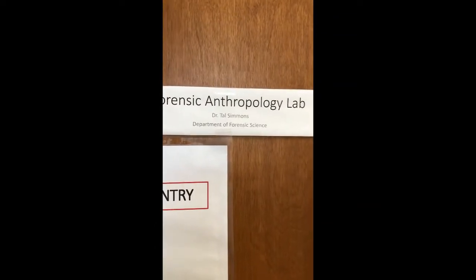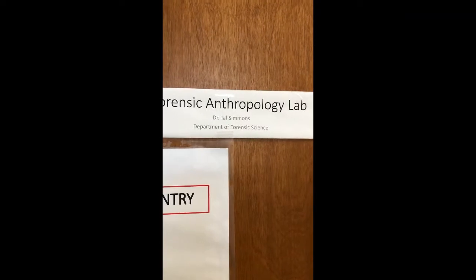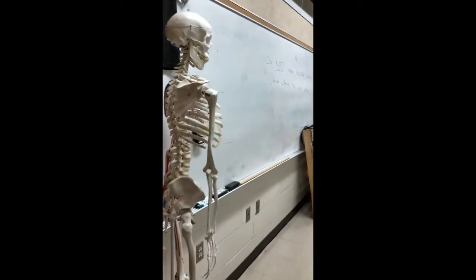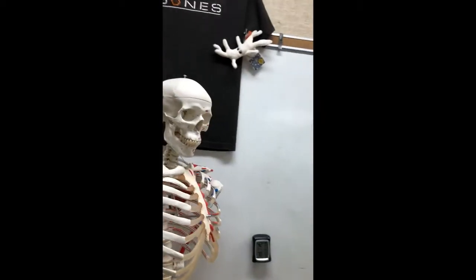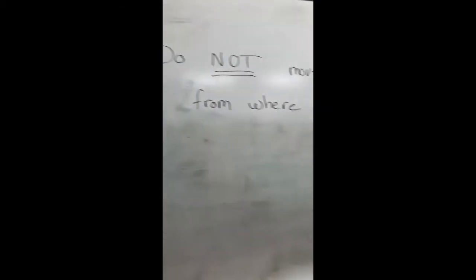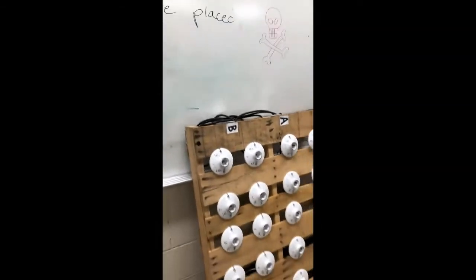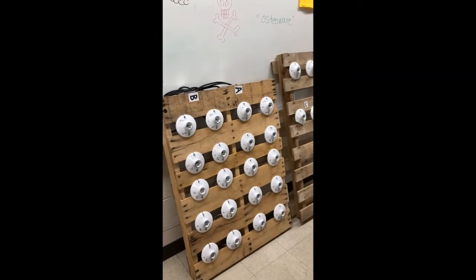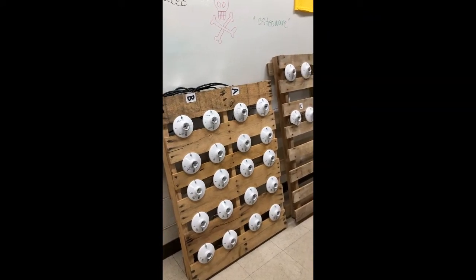Welcome to the Forensic Anthropology Lab at VCU, Department of Forensic Sciences. The Forensic Anthropology Lab has all kinds of skeletal material, and we also conduct research and physical evidence in terms of the duration and quality of latent prints on lit and unlit light bulbs.